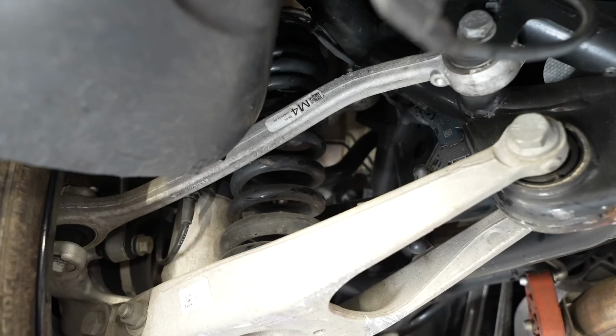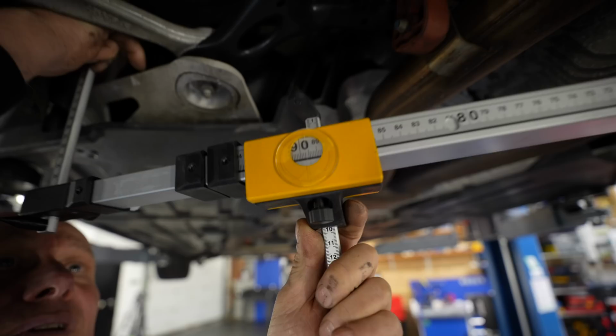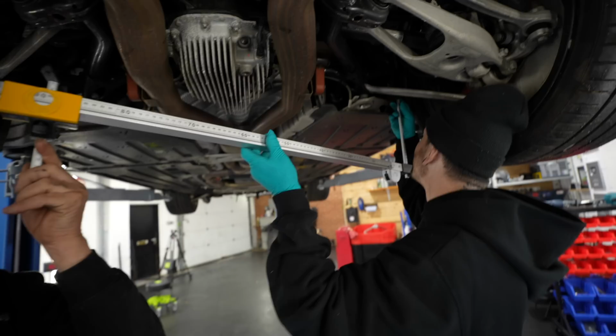And now we're bringing out the tram gauge. We're going to be measuring from corner to corner of the subframe to see if we get the same measurement. And if we do, we know that the subframe's sitting in the right place. I'm in the middle. Good news. So it is literally straight. That is the best way to find out if something's straight. And that is bang on.